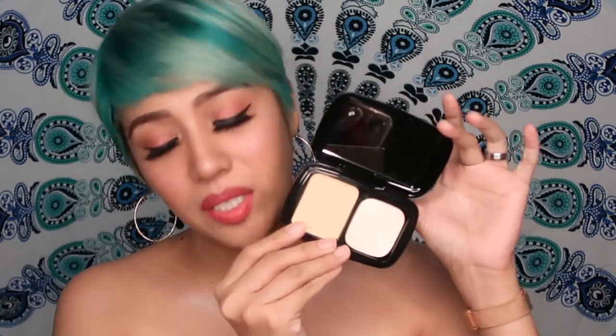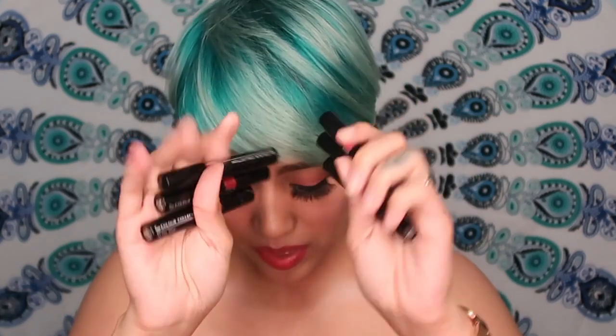There's a powder foundation in light. And then the box came with six colors of lipsticks. It also came with a brow mascara, what I'm wearing now. Actually, everything on my face is Color Collection.